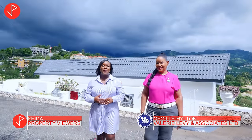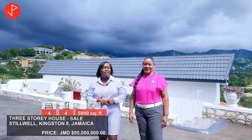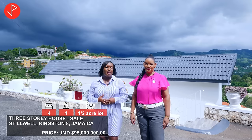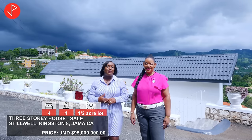Today, we're at Stillwell, Kingston 8, Jamaica, and we will be looking at the spectacular 5,000 square feet home sitting on half an acre of land. This home is on the market for 95 million Jamaican dollars.